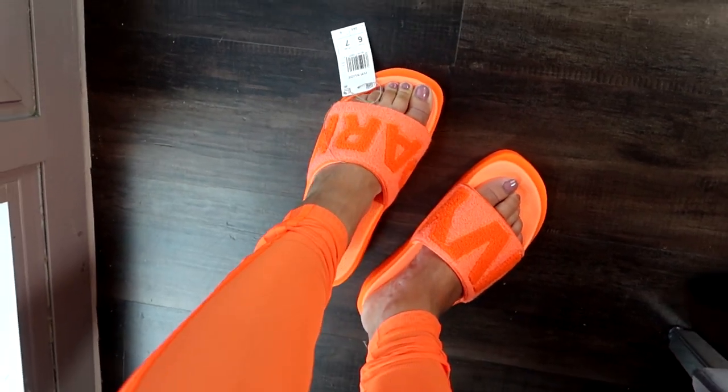These slides are ridiculously comfortable. This foam-like material that they have in here is so comfortable to walk on. They're so comfortable and they fit my foot perfectly. I cannot wait to just walk around in these. I'm gonna even walk around in these in the house.